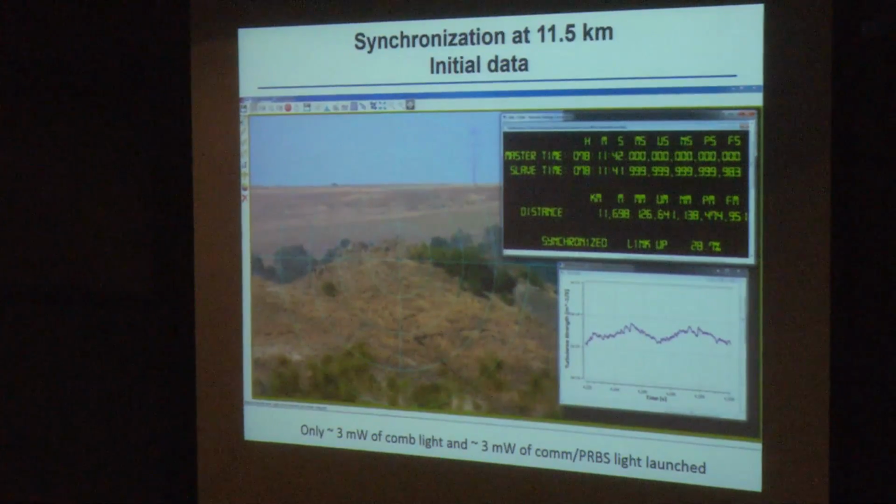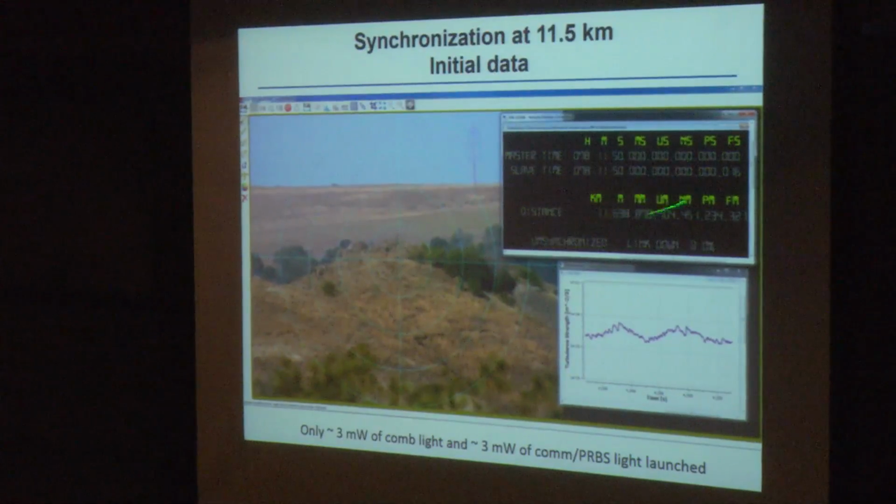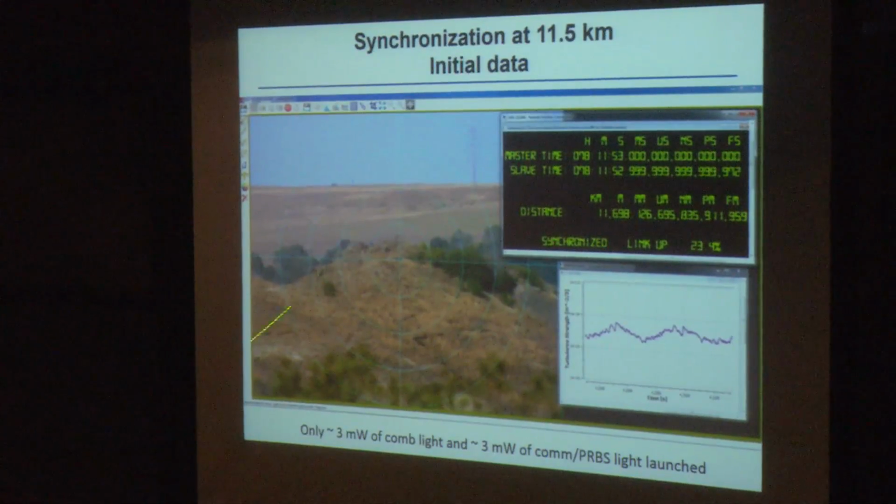Can you get enough photons back? This isn't anywhere, of course, in terms of space distances, this is short. As I mentioned, you get the range, so this is 11.7 kilometers. But that's an awful lot of turbulence to go through, right? It's a lot more turbulence than you'd go through if you went up, because you're going horizontal for that distance. And we had very little power.